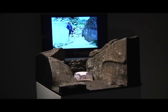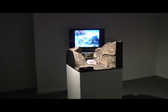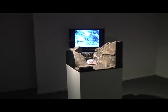And we change the shows about every month, and every show comes with a reception, and everybody's invited to come to the reception. There's refreshments and spirits, and it's usually a good time had by one and all. You get to meet the artist and talk about what he's thinking about, which can be an interesting experience.